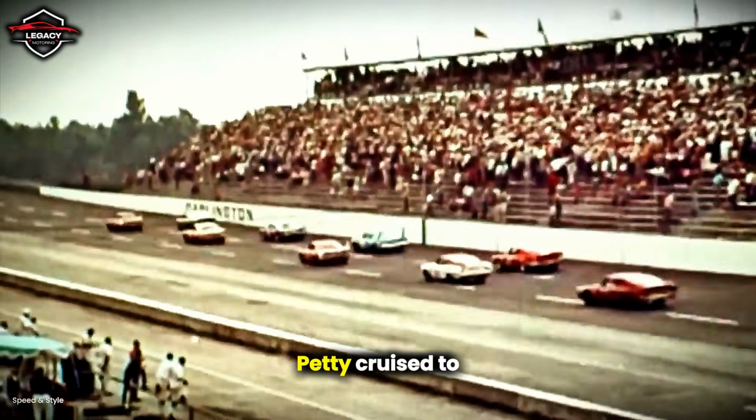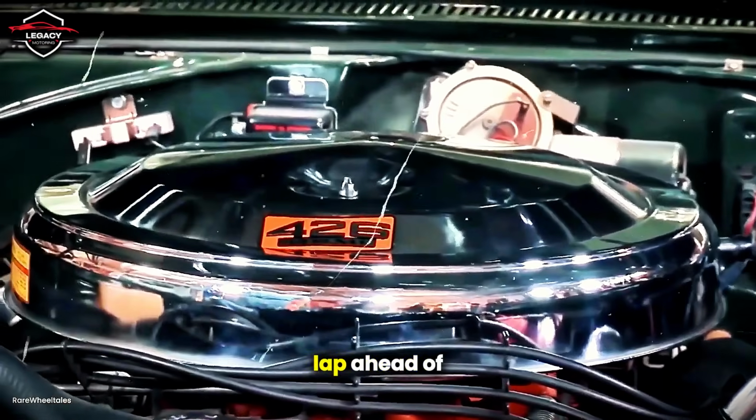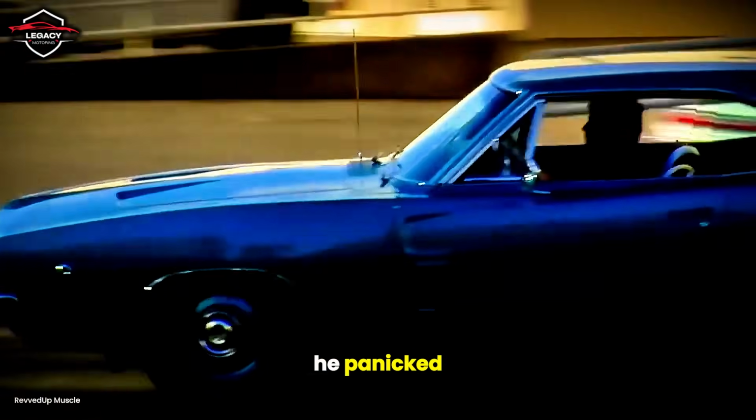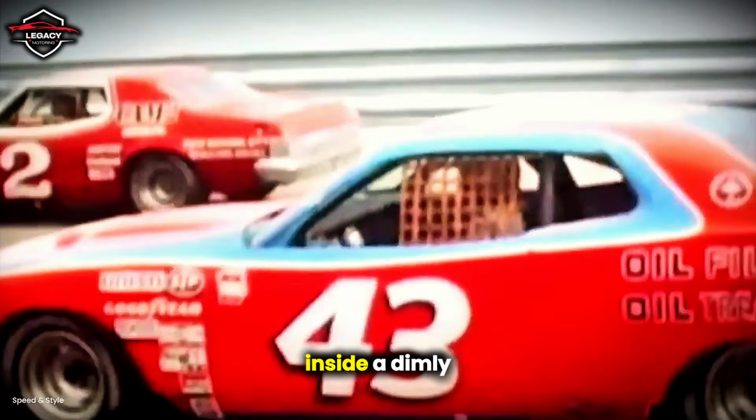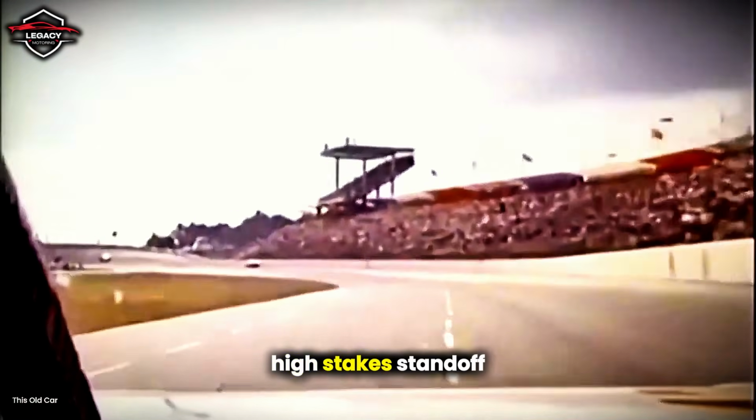So, when Richard Petty cruised across the finish line at the Daytona 500 a full lap ahead of everyone else, France didn't celebrate. He panicked. That very night, inside a dimly lit room at a beachfront hotel in Daytona Beach, France called an emergency summit. This wasn't a friendly chat over drinks. It was a high-stakes standoff.